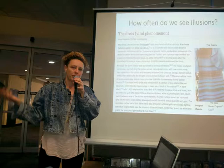So I guess in terms of those sort of magic eye stereogram images, they play a lot on depth perception, and people do have very differing levels of depth perception ability. Yeah. I guess I'm interested in visual illusions from a computer vision point of view.